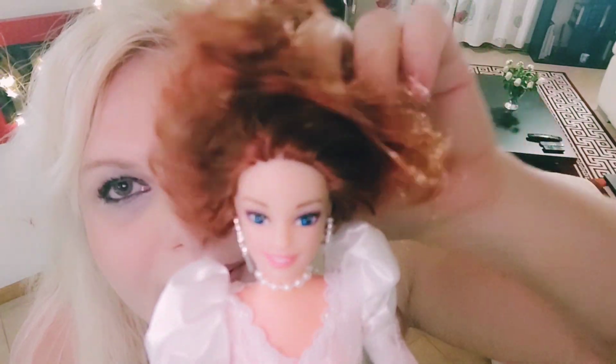Sort of fancy bun like that. What do you think?